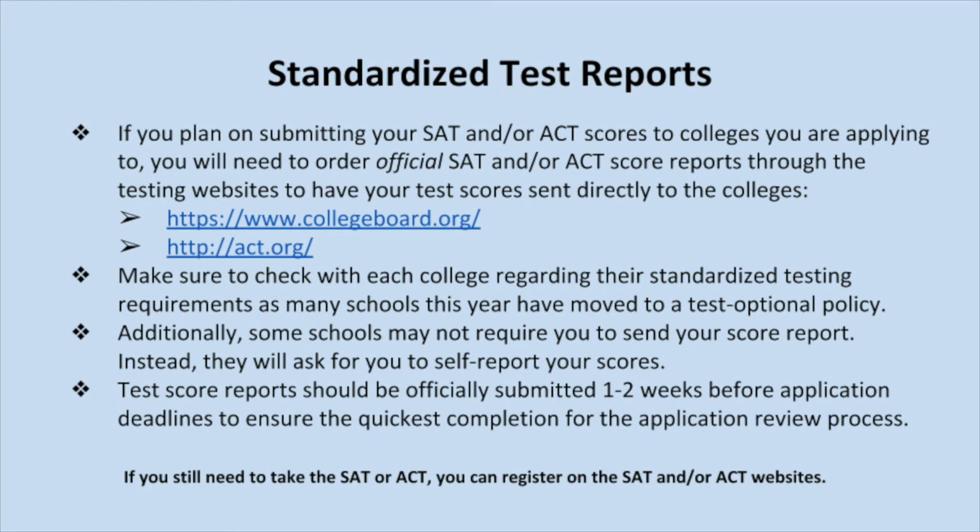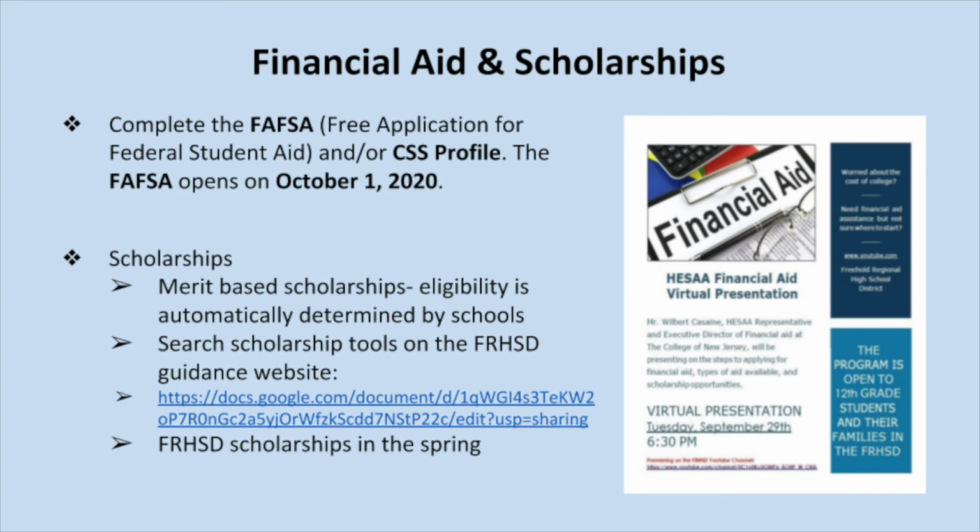If you do need to send SAT or ACT scores to your colleges, you will need to do so yourself by either visiting the College Board website for your SAT scores or the ACT student website for your ACT scores. It is the student's responsibility to ensure that these official score reports are sent to each individual college. Please do so at least 1 to 2 weeks prior to when you plan to submit your application. Sometimes it takes a little bit of extra time for these companies to get their scores sent to the appropriate colleges.